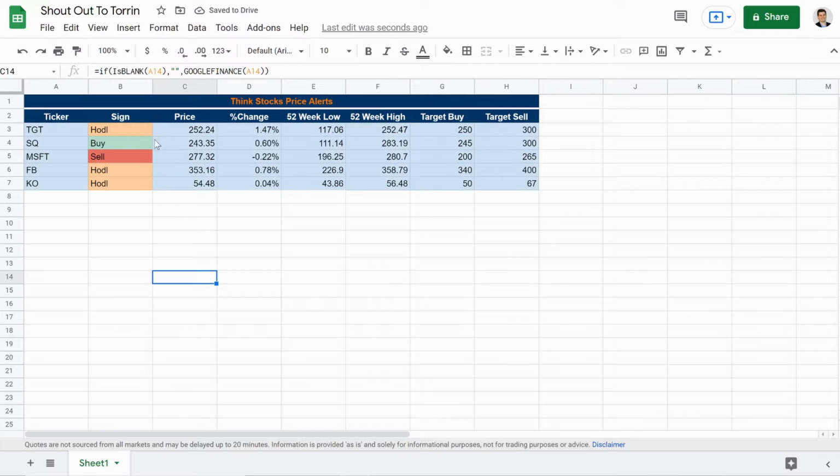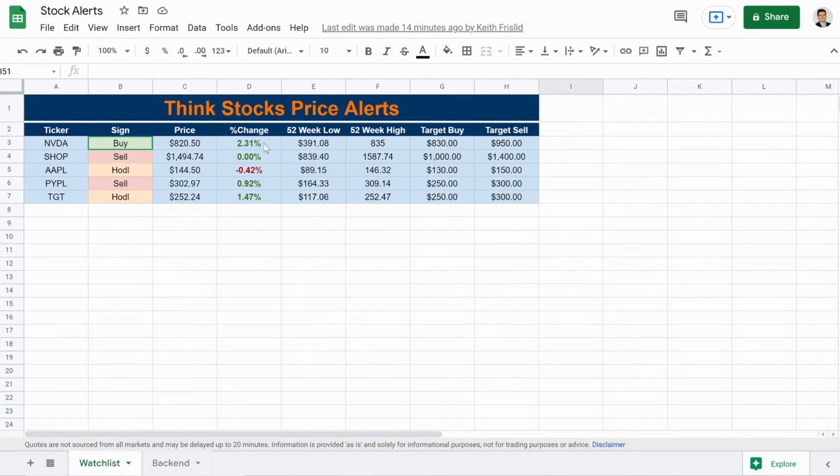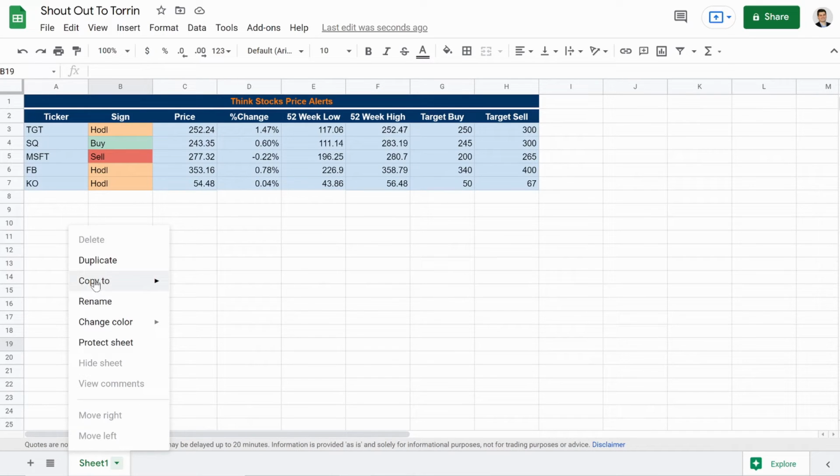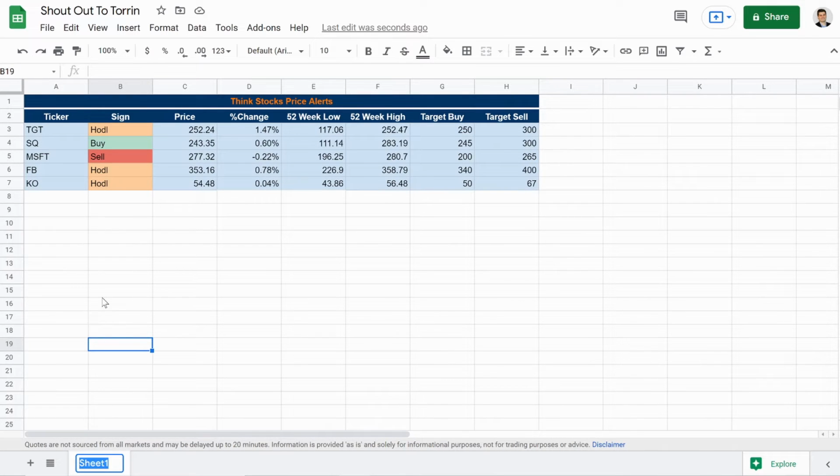And then if you want, I also made the change column colored as well. You could see back over here how this is colored. If you want to do that, go crazy. I'm not going to do that just to save time. But now we're going to go down here and hit rename. We're going to name this watch list.